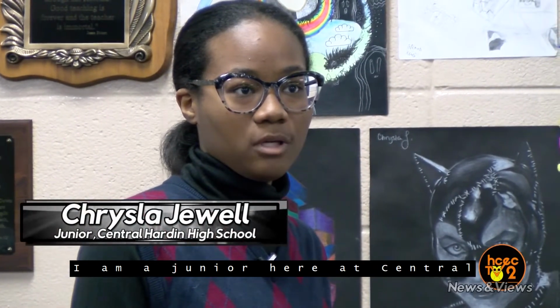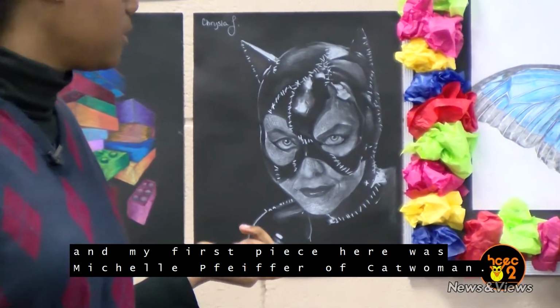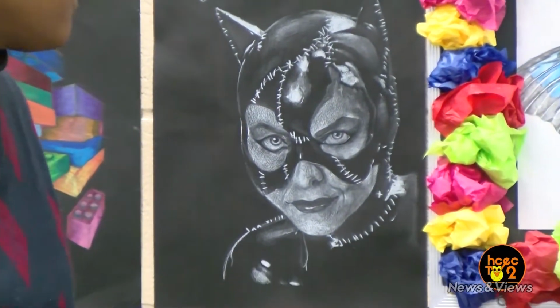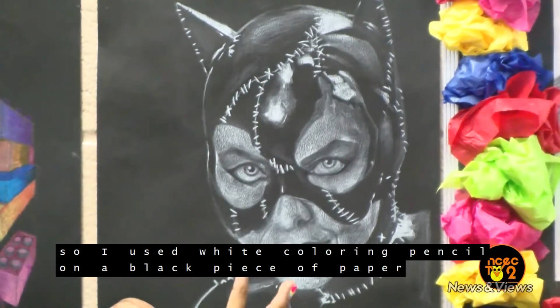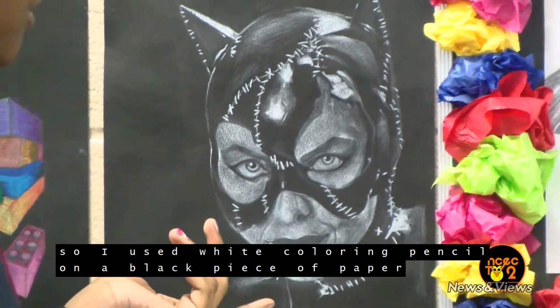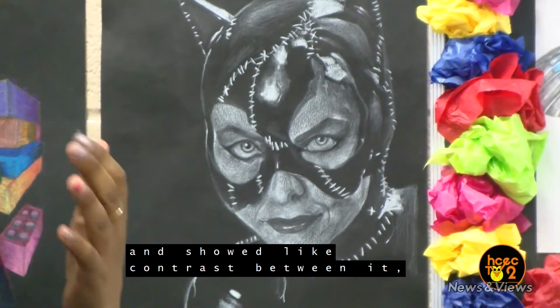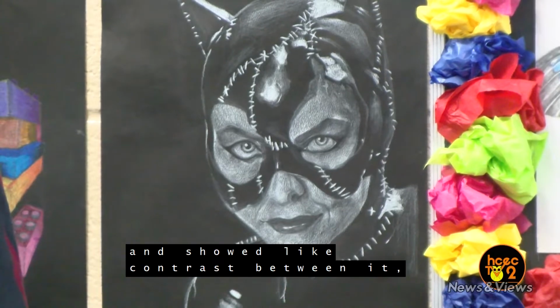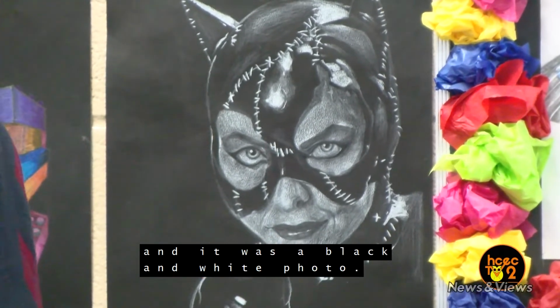My name is Chris LaJewel. I am a junior here at Central, and my first piece here was Michelle Pfeiffer as Catwoman. The project was to show different values, so I used white colored pencil on a black piece of paper and showed contrast between it, and my reference was, of course, Michelle Pfeiffer, and it was a black and white photo.